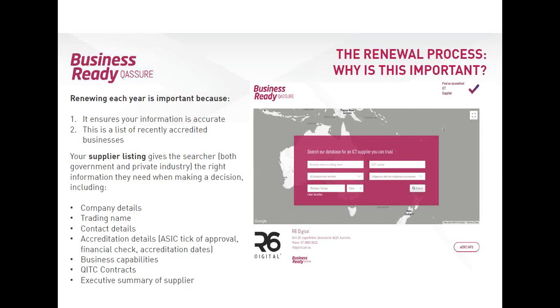Each year, your renewal date does stay the same, and we will email you to invite you to apply again, where you can easily log in and complete an auto-populated renewal application. You'll be required to fill in new insurance and financial information, as this information is key to accreditation, but you're also asked to check over all other information is correct. By having every supplier checked every year, the government knows that listed Business Ready QAssure members are up to date with the latest information and are ready to do business with.